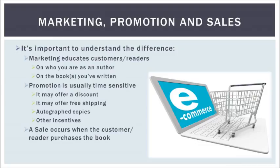Now, before we continue with the landing page, it is important to understand three terms: marketing, promotion, and sales. Marketing is actually educating customers, and readers are your customers, on who you are as an author and on the books you've written. It's essentially introducing yourself to them or introducing your latest work. Promotion is usually time sensitive. We might do a special promotion that offers a discount or free shipping and handling, or autographed copies, or other incentives to get people to purchase that book right now. A sale occurs when the customer or reader goes to the store, whether it's online or brick and mortar, and actually purchases the book.